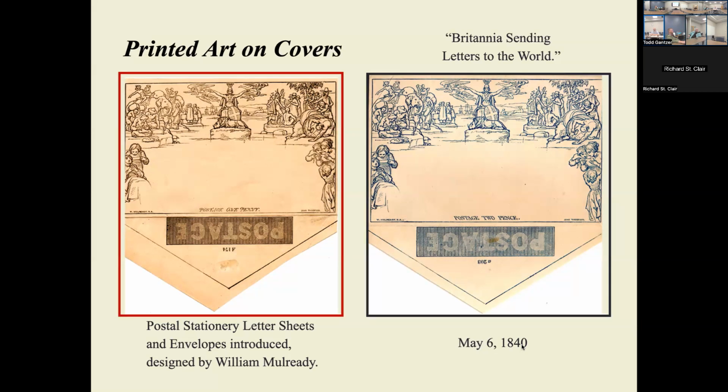There are actually side flaps and a top flap, so you wrote or printed your message on the back, folded it up to letter size. And the correct handling by the British Postal Service was a Maltese cross cancel on Britannia, in the center there. That was where the postal cancellation was to go.